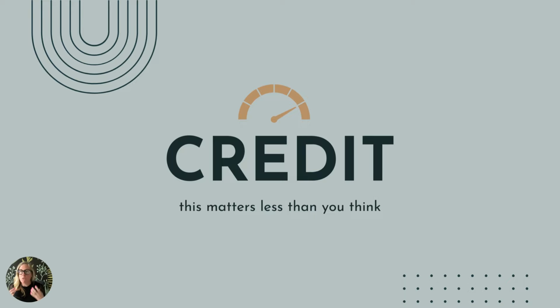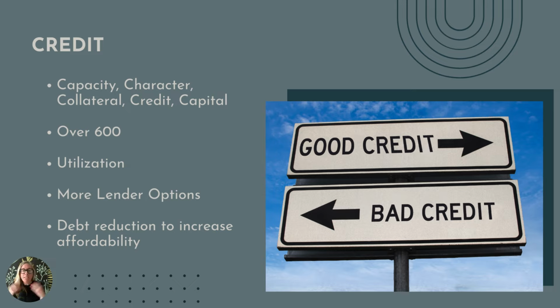A lot of people are really worried about their credit score, especially at the pre-approval stage. They don't want us to do a hard credit check because they're worried about 1 or 2 points on their credit score. It's super important to know that in Canada, everybody with credit over 600 probably has access to the very best mortgage rates. Credit is broken down into 5 pieces. The 5 C's of credit, they're called: capacity, character, collateral, credit, and capital.